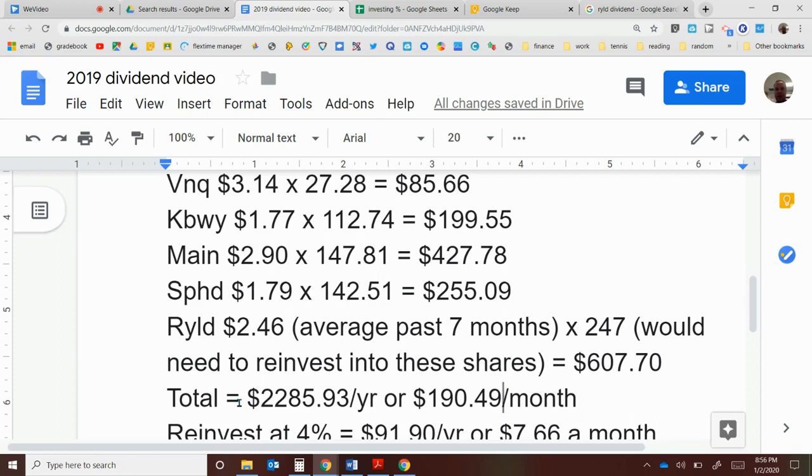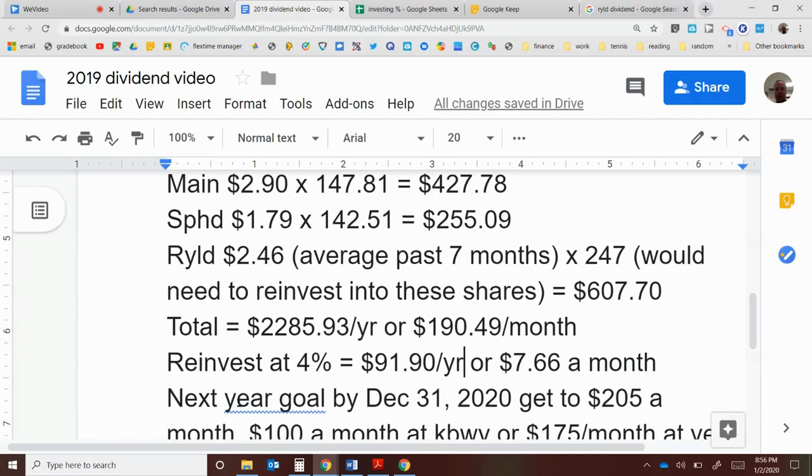So I don't know the exact amount this will be in terms of how much my income will be. It will likely be a little bit higher than this, so it might be closer to $200 a month when you look at increases in dividends. Let's say I take the $190.49 a month and I reinvest that at 4%. I'm going to get $91.90 per year.